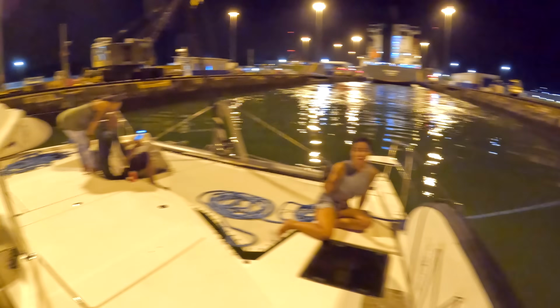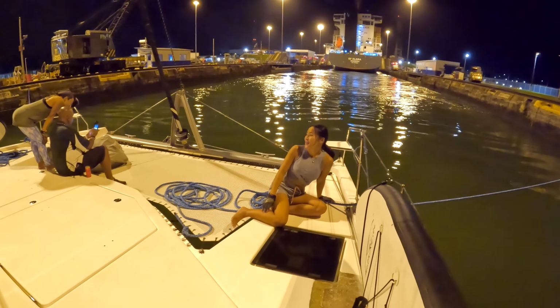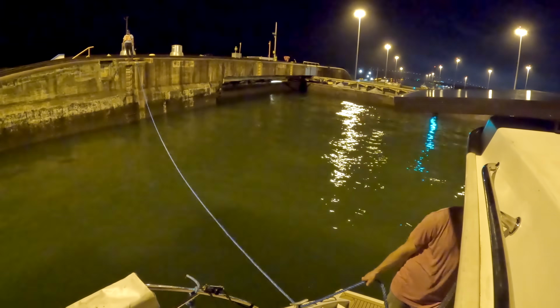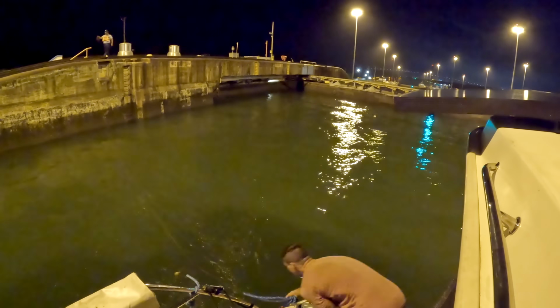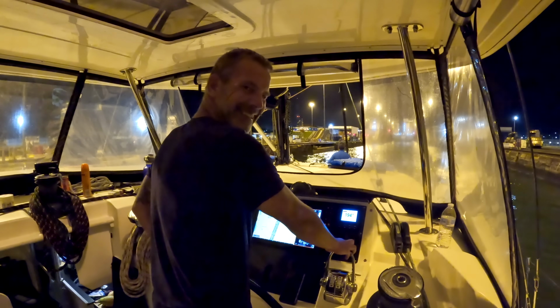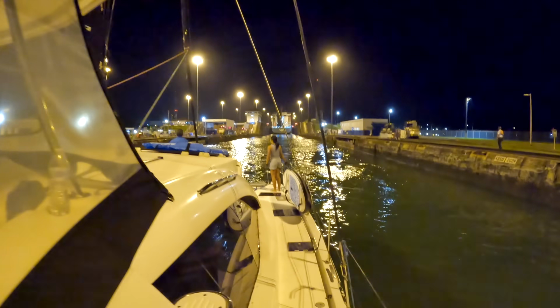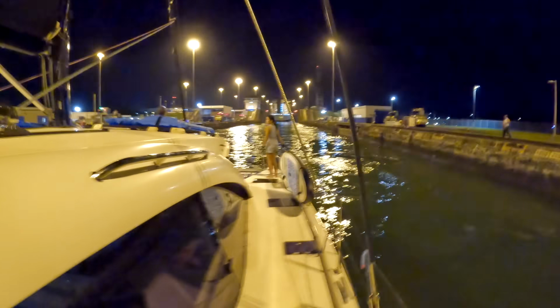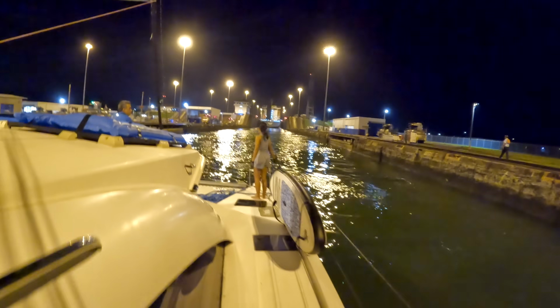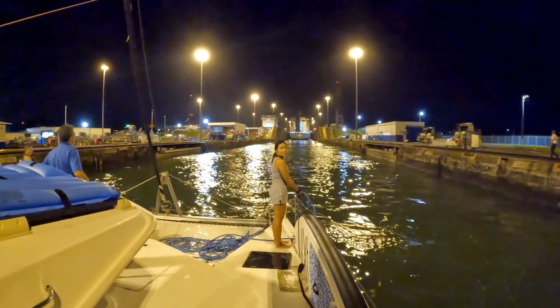Just watching the advisor Victor here eat, and the food smells so good. The transiting vessel is required to provide 3 hot meals for the advisors and the line handlers on board. Each lock chamber is about 110 feet wide and 1,000 feet long, which was designed to accommodate the largest ships of the time. Nowadays, most ships are built to fit within the canal that handles around 13,000 to 14,000 ships annually, accounting for about 5% of the world's maritime trade.